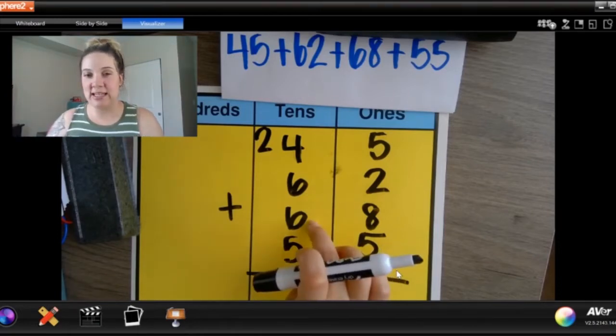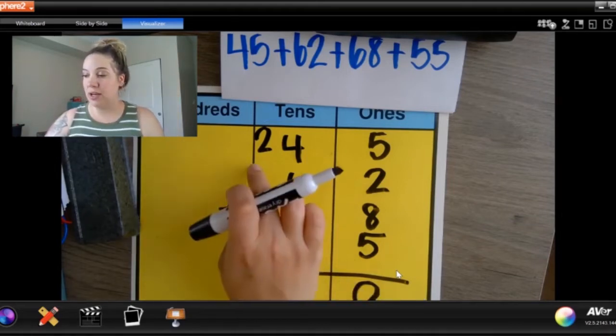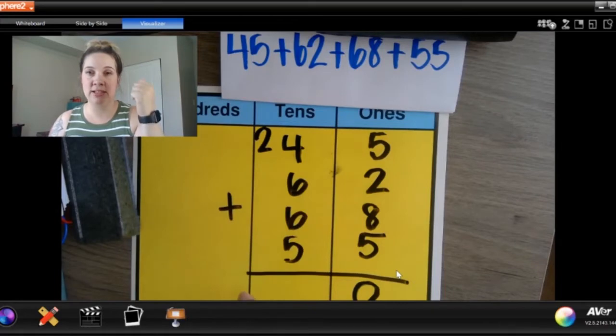I'm at 16, now I need to add 5: 16, 17, 18, 19, 20, 21, and then I'm going up to the 2. So 21, 22, 23. All together, I'm getting 23. Can always go back and add them again just to make sure.